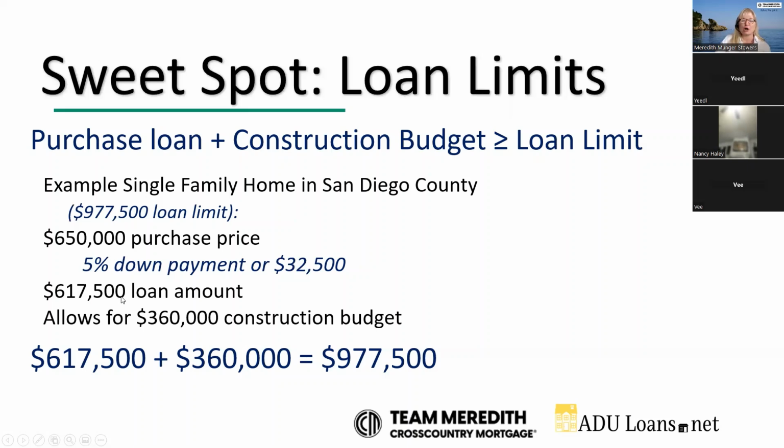That gives us a purchase loan amount of $617,000. So here's my total amount I'm approved for. Subtract the $617,000 from the $977,000, and that gives us $360,000 in construction budget to build. So now we know what we're qualified to build for, and we can go to the contractor and say, okay, what can we build for this? So I'm kind of working backwards right up front in the pre-approval.